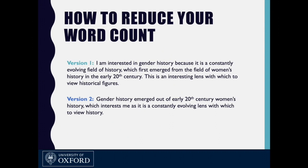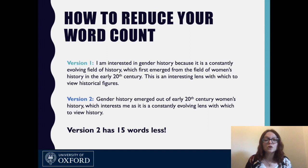You'll notice that the first version repeats interesting. This is kind of quite clunky. It suggests that I'm starting all my sentences in the same way, and I haven't really thought about what interests me. So this version 2 actually has 15 fewer words.